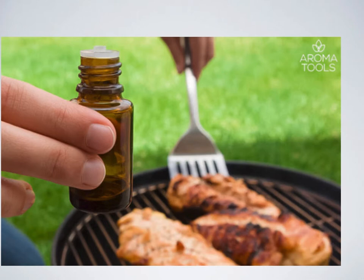Floral herbs, I mentioned, like lavender can be used, but because they're uncommon, just a hint of that flavor is usually enough.